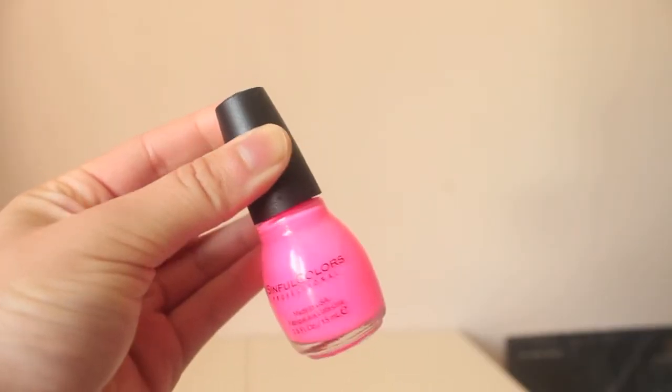Then moving on to another pink. This is one by Sinful Colors. This is in the shade 24/7, and this is a luminous neon pink. This is like your typical Barbie pink, and I absolutely love this shade. It's a neon, so it dries matte on the nails, and this is really opaque as well. One coat will give you about probably 80% opacity, and then if you just apply another coat on top, then you're good to go really.